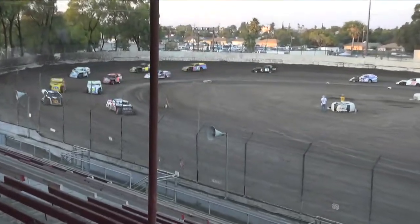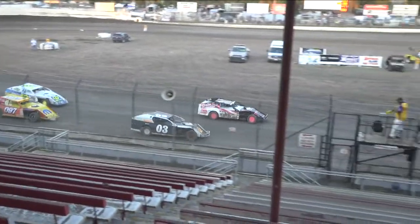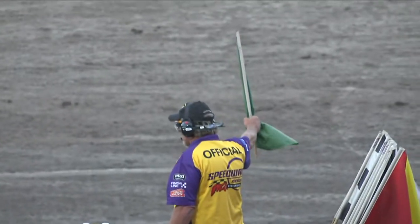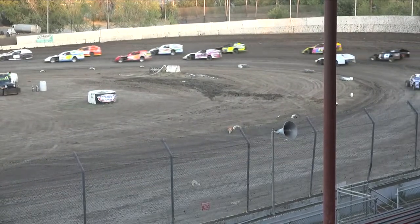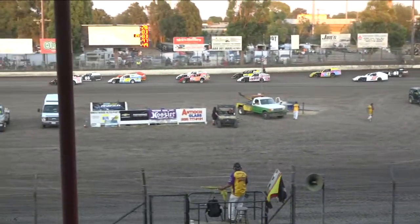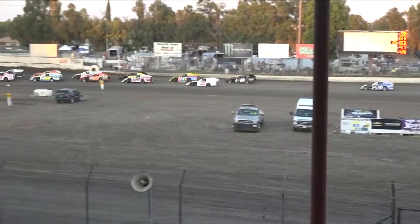Again, a lower than normal car count tonight due to the upcoming California Speed Week starting in 2 days. So a lot of the teams did not want to come out and take the chance of damaging their cars prior to a six-day, six-race track event. So a little lower than normal. But next on Wednesday night, we should have a full field of cars here, that's for sure.